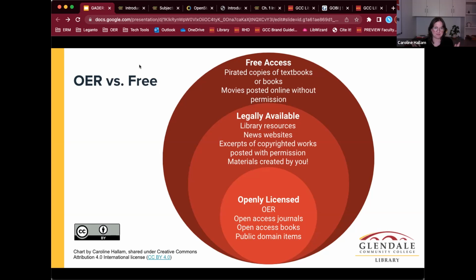illegally shared. You might also find movies posted online without permission. Same thing, even if it's on YouTube, sometimes, we know copyright strikes happen a lot on YouTube. Content gets taken down all the time. So those things aren't the best practices, let's say. I would not recommend them.